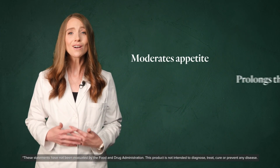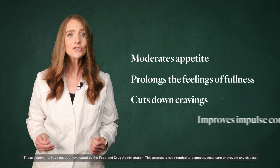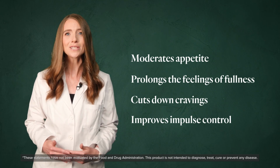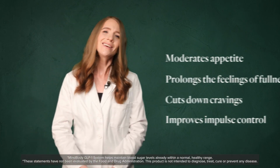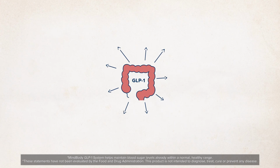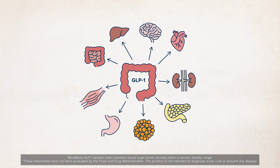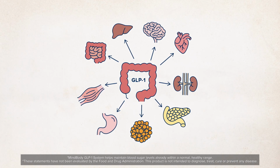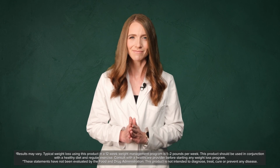Now, there are so many ways making and maintaining GLP-1 helps with weight loss. It moderates appetite, prolongs the feelings of fullness, and regulates reward pathways to cut down those cravings. It's also going to help improve impulse control by reducing food-related dopamine release, or in other words, it quiets the food noise. And the impact of GLP-1 activation isn't limited to weight management. GLP-1 also helps regulate blood sugar, it protects your heart and your brain, and helps improve the health of your gut, liver, and kidneys. And that's just to name a few. And these benefits improve with consistent long-term GLP-1 activation.